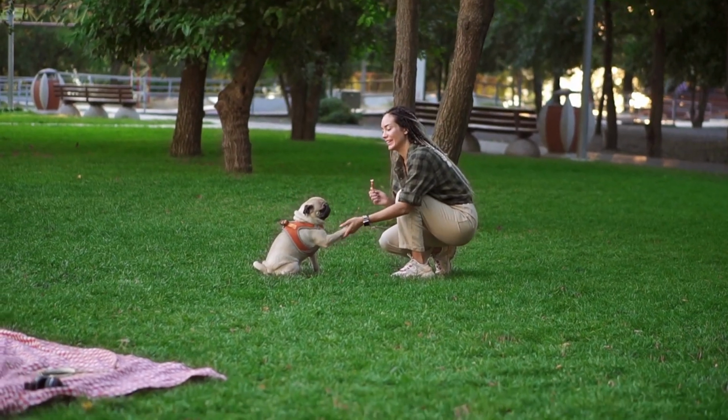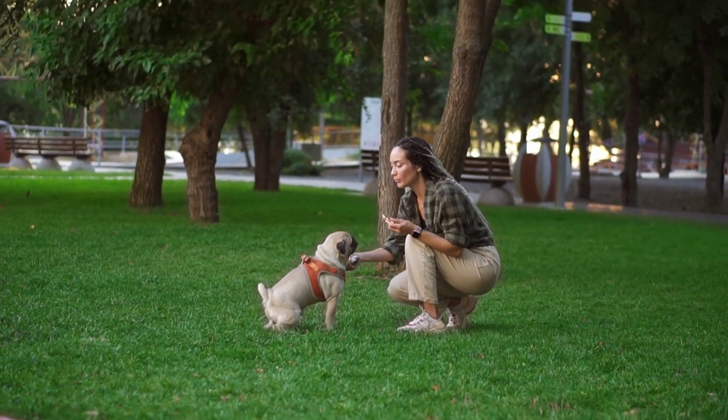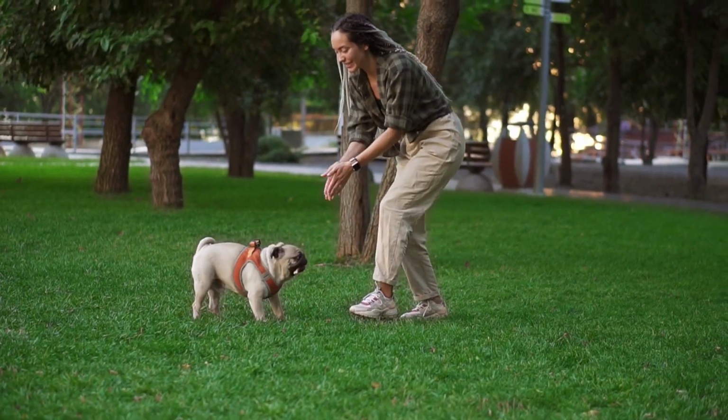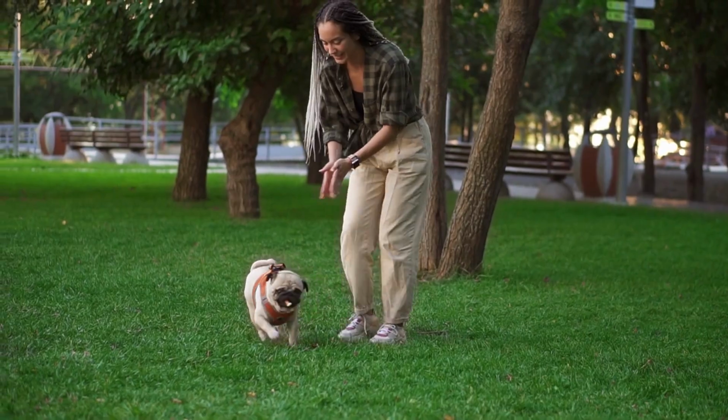By navigating the challenges and implementing the strategies outlined in this essay, dog owners can make informed decisions that prioritize the well-being of their pets, contribute to sustainable practices, and support ethical standards throughout the pet food supply chain.